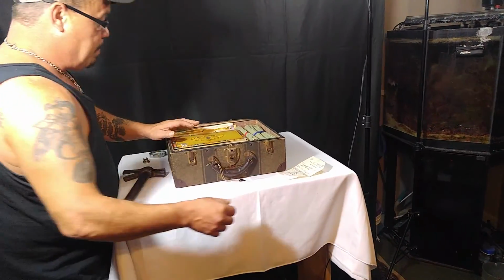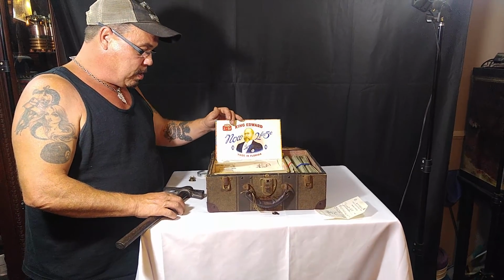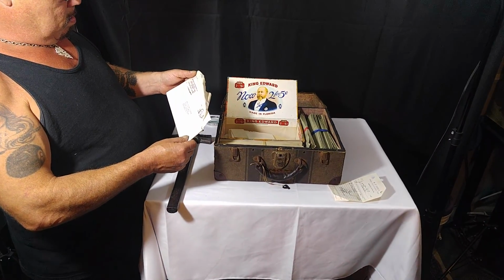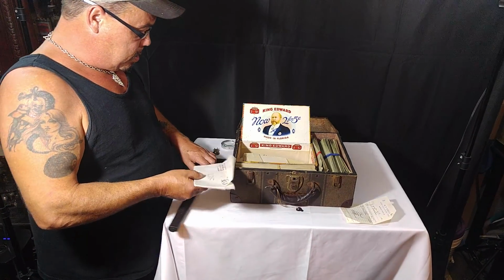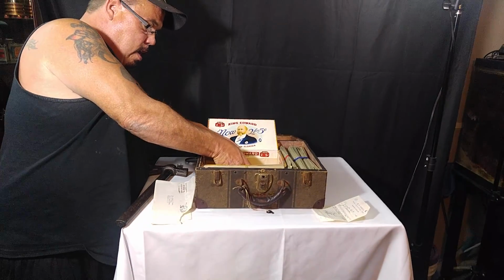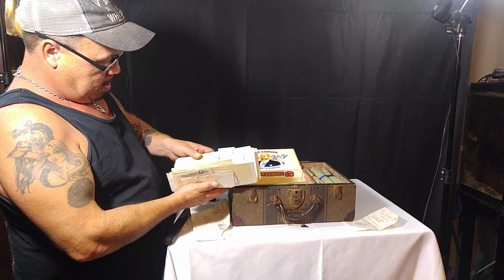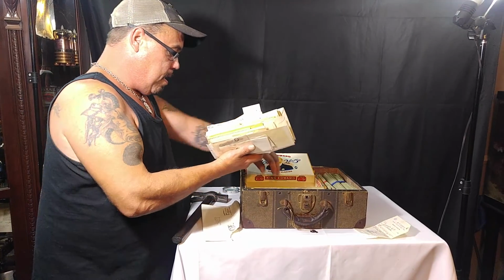In the middle we have a shoebox. So open the shoebox up. In the shoebox we have more papers. One from Hunley, Applewhite Incorporated Realtors Insurance. Oh wow, check this out. And a bunch of papers. And we will look through that here in a minute.